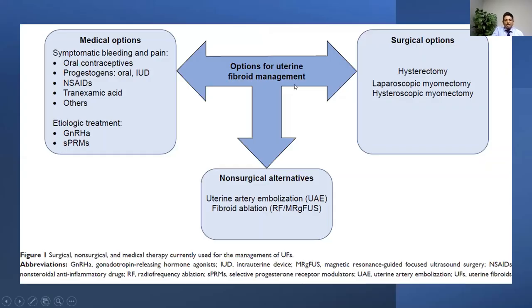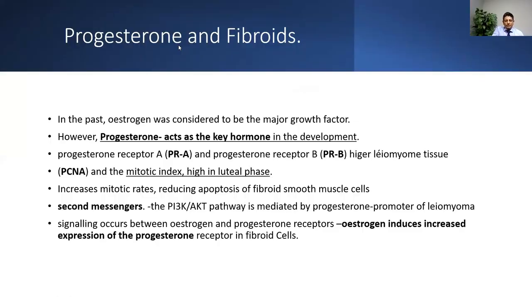Right, so the medical options, this diagram, sorry about this, what happened?